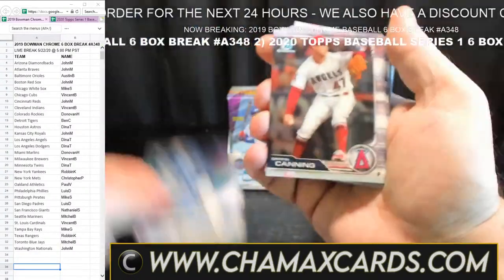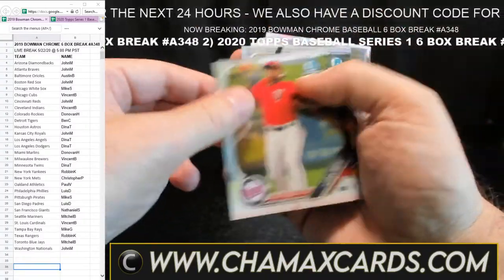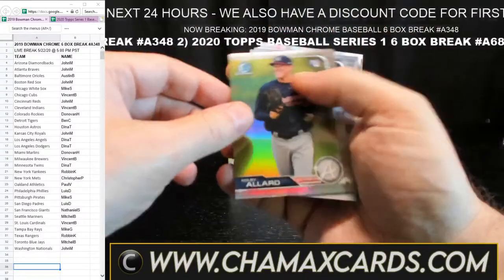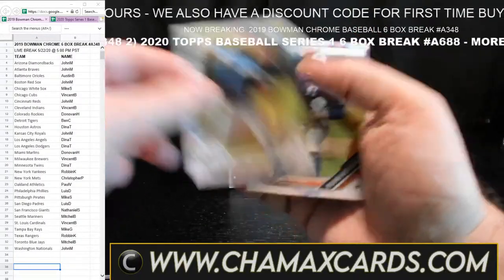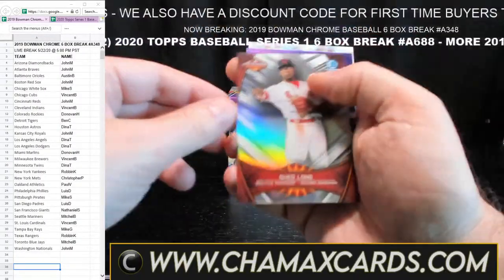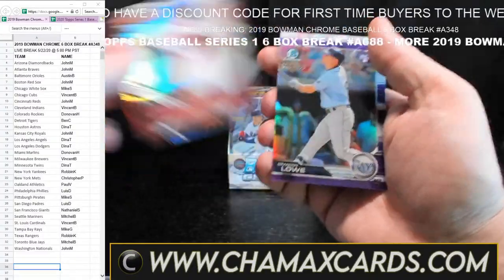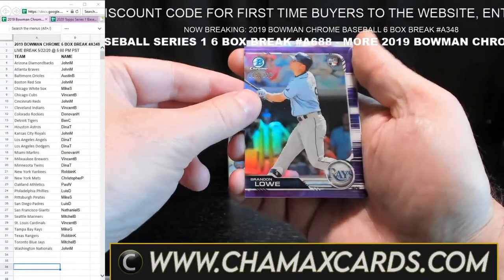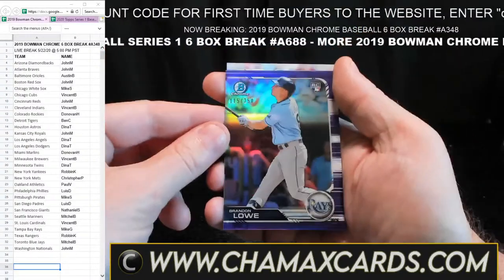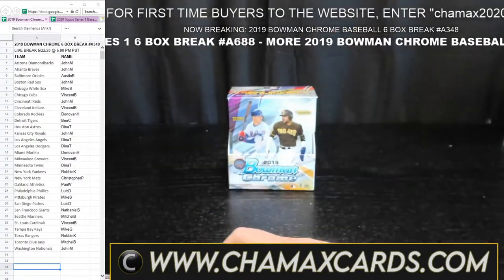Sully Matias. Griffin Canning for the Angels. Kopech for his White Sox. Allard for the Braves. Zach Brown for Milwaukee. Shed Long for Seattle. Yep, this threw me off there because he's wearing the Reds, but Seattle. Always go by the name on the card, guys, not the jersey. Brandon Lowe for the Rays, 115 out of 250 for Tampa Bay. Mike G. And that will do it.